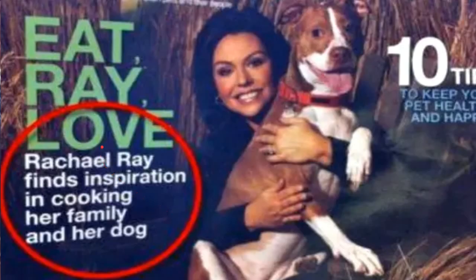Now, take a look at this picture so you have clarity about what I'm talking about. Look at this lady, so happy, and the dog is so happy. Just pay attention here. It says Rachel finds inspiration in cooking her family and her dog. Oh, this is so weird. It means this girl, Rachel, finds inspiration when she cooks her family and her dog. Oh, this is so bizarre. You know why? Because they forgot to use the comma here.